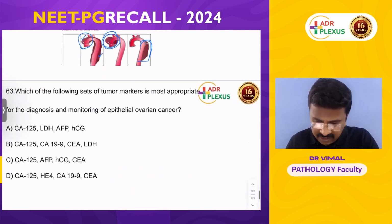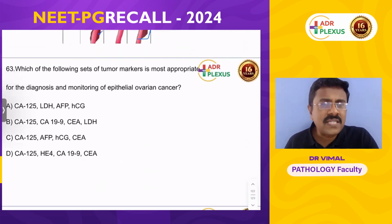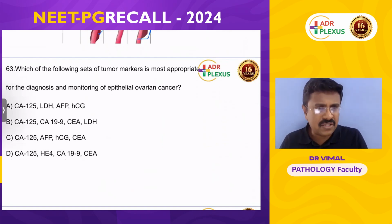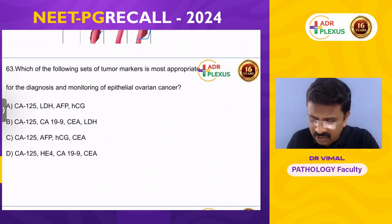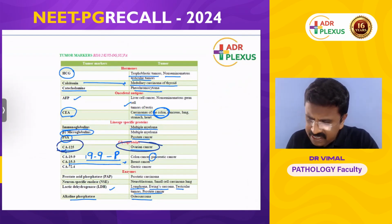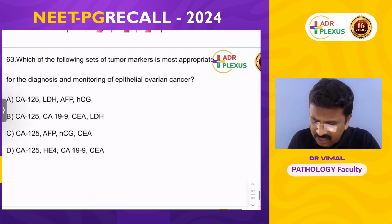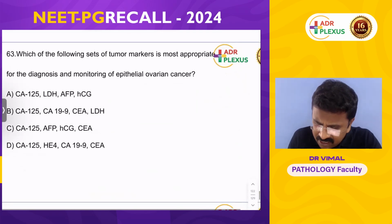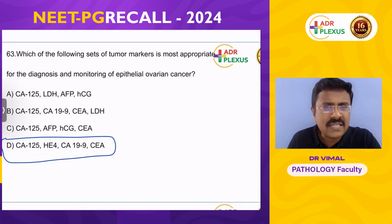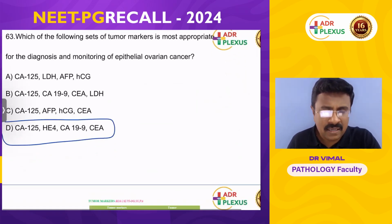Moving on to the 63rd question. Which of the following sets of tumor markers is the most appropriate for the diagnosis and monitoring of epithelial ovarian cancers? Different sets of these tumor markers are given here. As you can see from our workbook, the typical ovarian cancer will have the CA125, which is also present in all the other options. So the correct option here is CA125, CA19.9, CEA. This set of the list is actually the main markers present here.